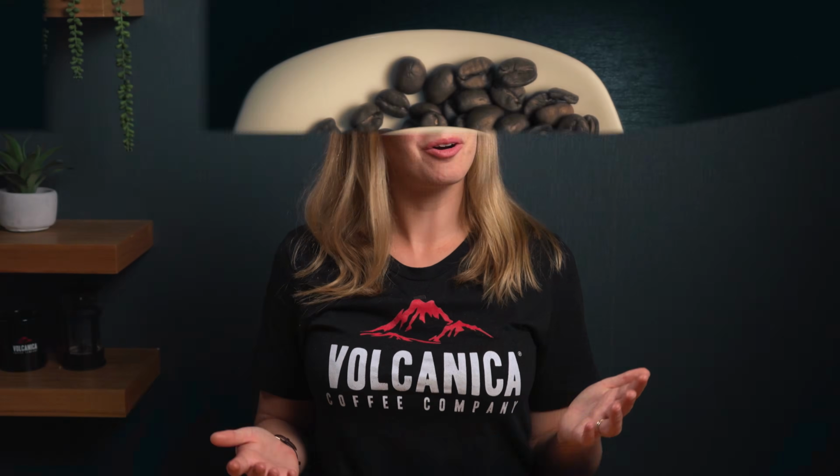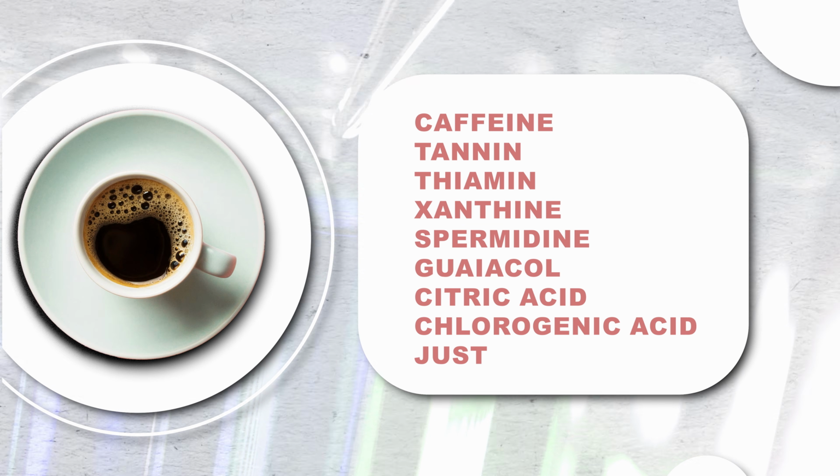Wait, there's acid in coffee? Yes, there is, but there's no need to freak out. It's completely natural. Coffee contains over 1,000 chemical compounds, making it one of the most complex beverages in the world. And some of those compounds, like citric and malic acids, are what give coffee its bright, lively, fruity notes.